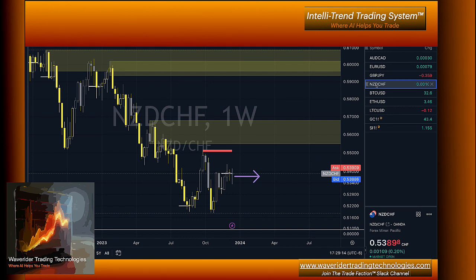All right, Kiwi Chief looks pretty much the same here. I'm not going to change my forecast. I'm going to stick with sideways. Structures to the downside. We do have algorithms to the upside. We've got this big order pull up here, which we haven't been able to poke through, let alone the high from the structure here. So until this high is breached, I am going to stick with my forecast of sideways movement for this currency pair.